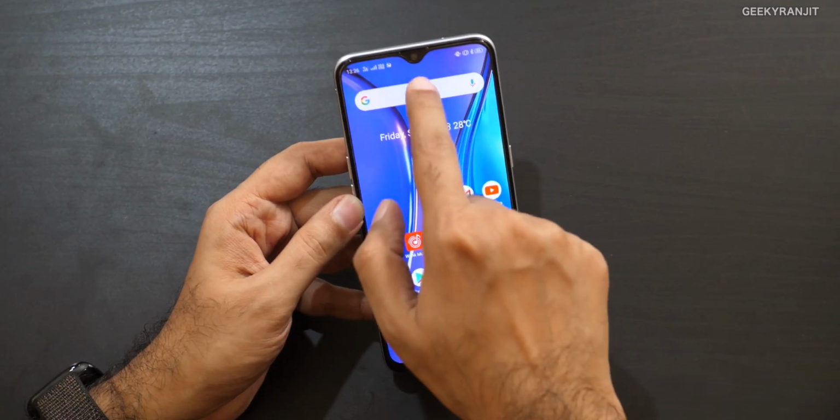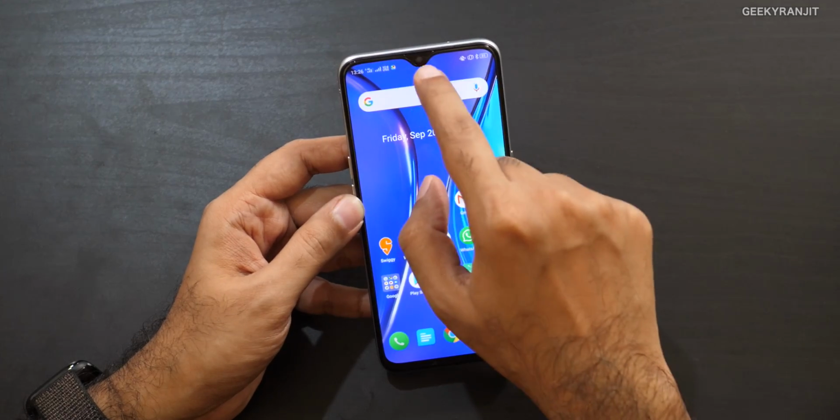Now moving to the front facing camera, it's a 16 megapixel over here, and again, as you can see, even with the front facing camera, the performance was good, and even in artificial lighting conditions, I feel the camera was doing actually a pretty good job.